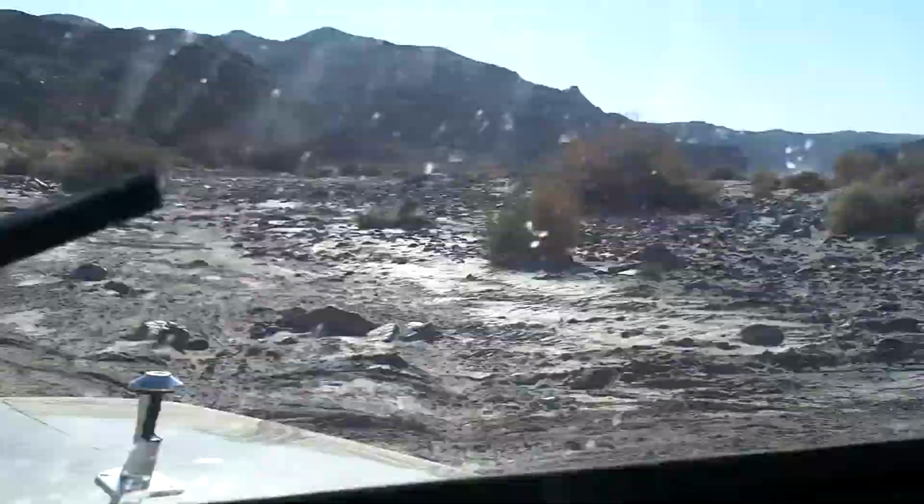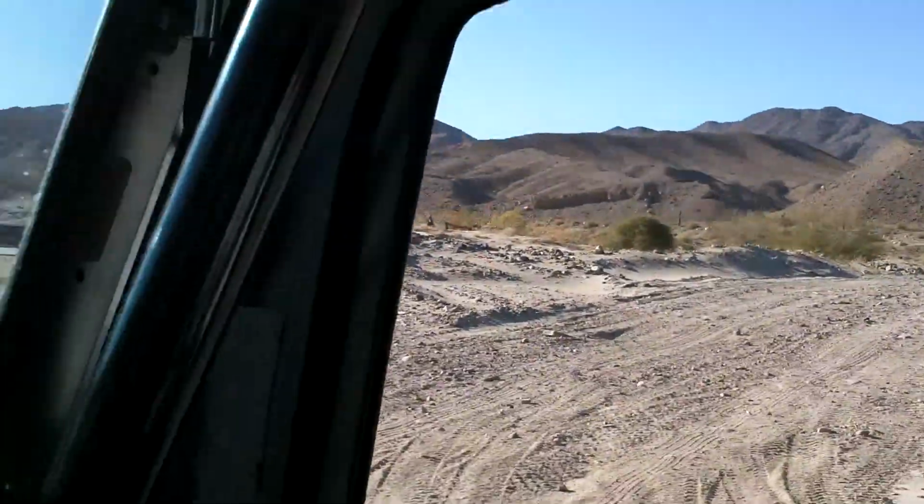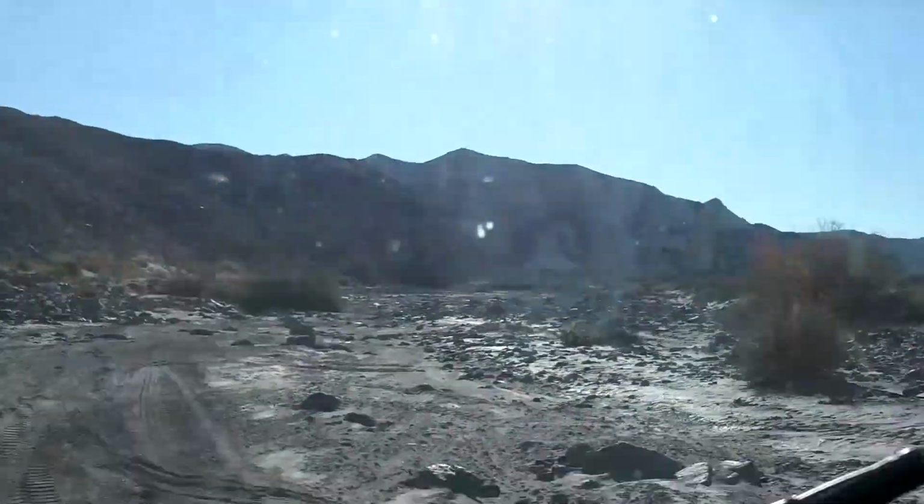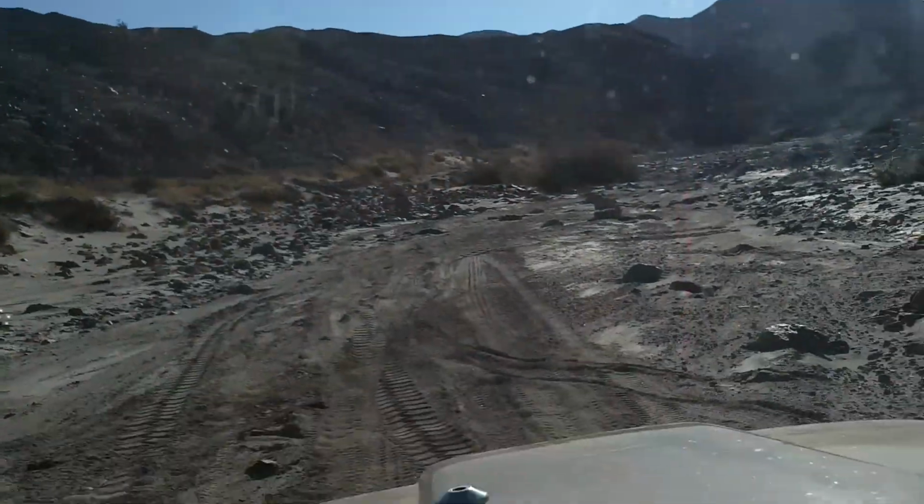Railroad's coming down into it, and this looks like the main road there. This looks like it's going through the wash. So we're going to take the one to the right because it's a better road.